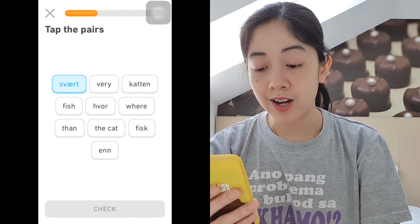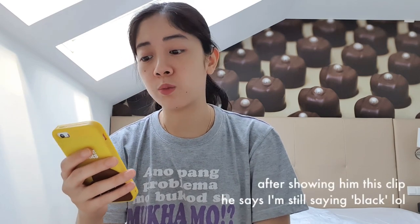Svart. That's difficult because I was trying to ask my boyfriend the difference between veldig and svært because both are translated as very. And when I asked him, he was like, what? Why do you keep on saying svart? Like black, the color black is svart. I was like, no, svært. And he was like, oh, you mean svært? And I was like, yeah, that was basically what I was just saying. And apparently I was saying black all the time. So there's a difference, like little pronunciation differences.